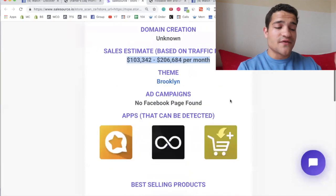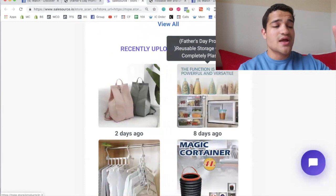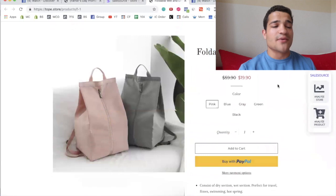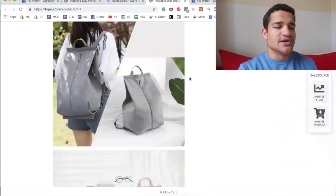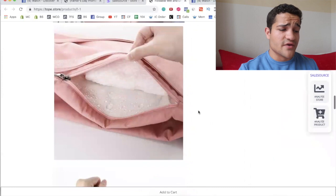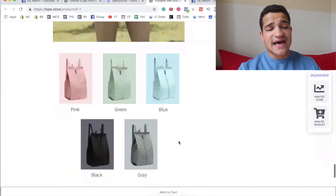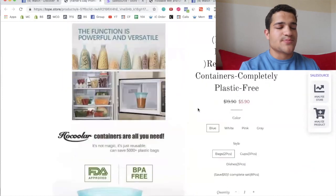And funny enough, their best-selling product is not that one. That's the second bestseller. The first bestseller is this little foldable wet and dry travel bag. I couldn't find the ad for this particular bag, but you can see here, it's a very simple bag that you can store everything. You can open it from the center, and it's also waterproof, which is very, very interesting. Here it stores all the water. Really, really cool product. That is their bestseller. That is one of the drivers of that 100,000 per month or more. Definitely recommend you check out this particular product.